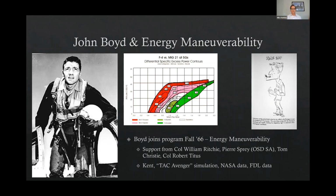So Boyd gets assigned to the FX program in the fall of '66. His bosses come in and say, hey, we really need you to take a look at this. John Boyd had these bona fides, if you will. He had been an F-86 pilot in the Korean War, but only at the tail end of it. He only had, I think, 29 combat missions, so a very small combat record. He was able to damage a MiG-15 in a fight once, but he does not have any aerial victories to his name.